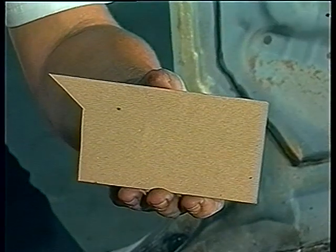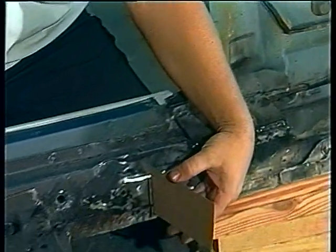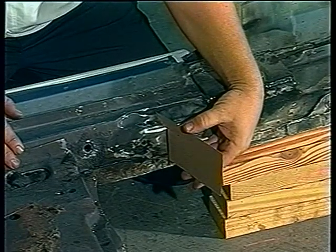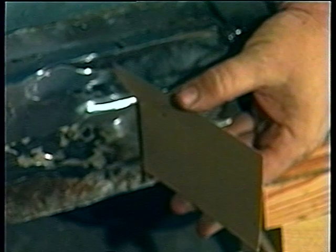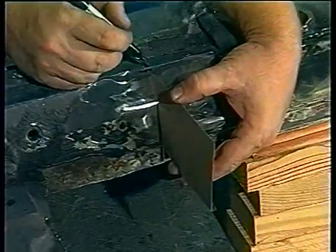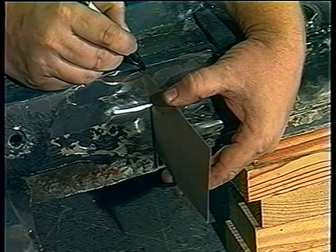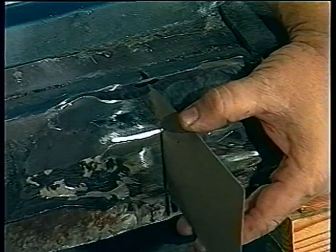Using a 3-inch wide piece of cardboard, make a template to fit the rockers so that the bottom edge is 8 inches from the floor. This will be used to fit the 2x3 crossmember to the rockers. Make a mark on each rocker at the outside of the template. Measure the distance between the marks on the rockers to determine crossmember width.